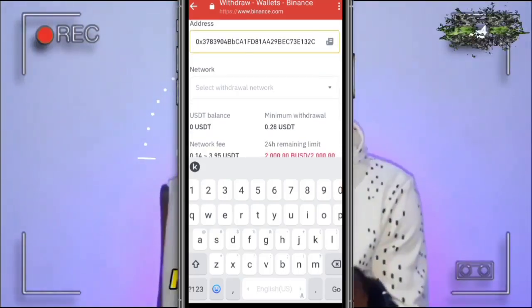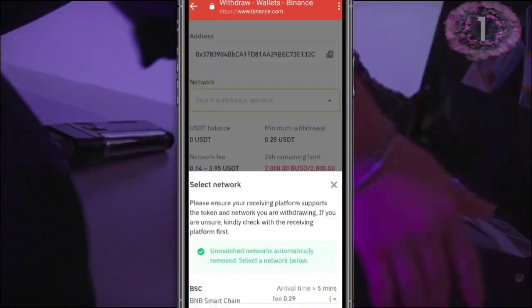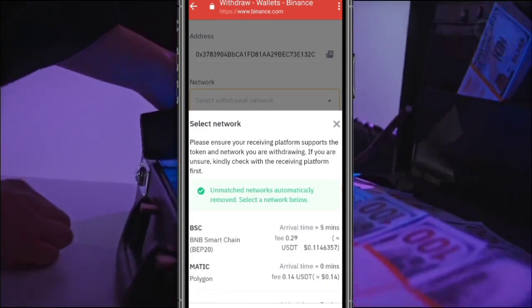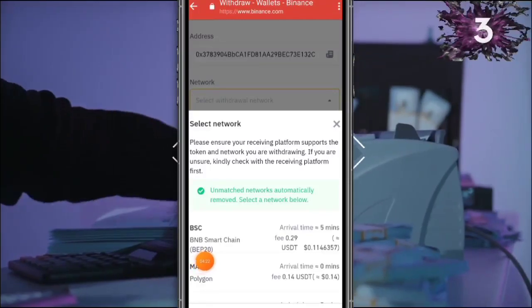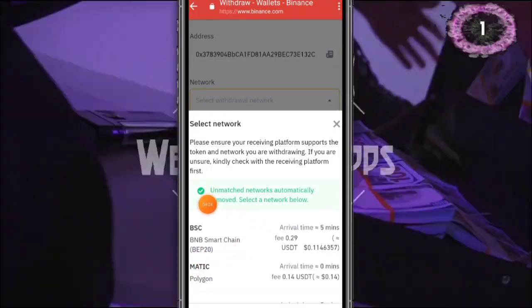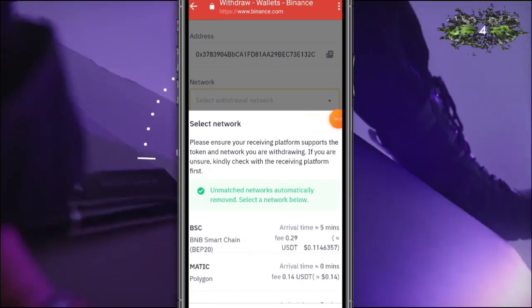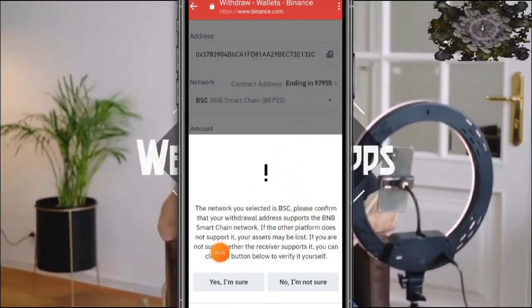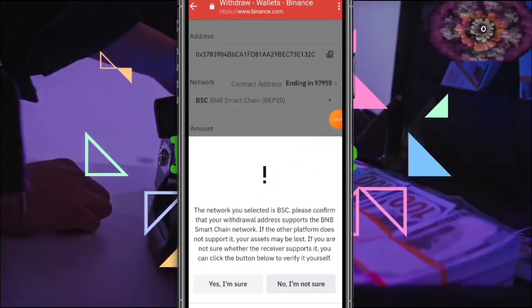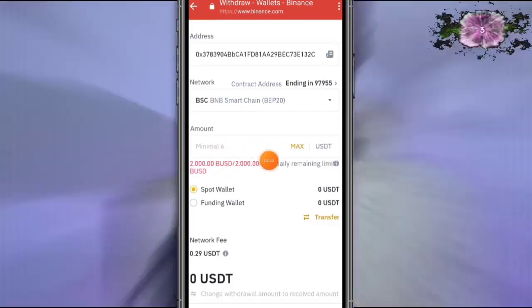You need to choose the network, right? So the network, we need to click here, and then we have to choose the first one, which is BNB Smart Chain BEP20, right? You need to click, I mean choose this one, the first one right here. So let's choose it, and it will ask you if you are sure that you want to use this one, so just type yes.